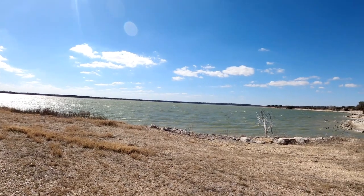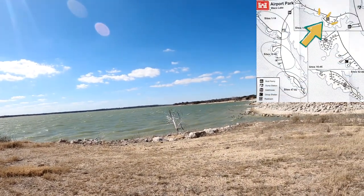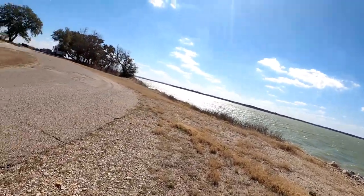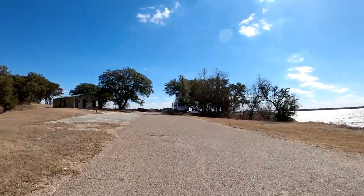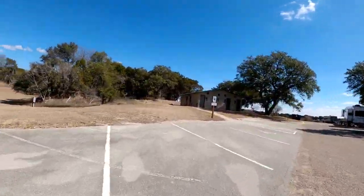We're going to make a quick left right here. This area down here is mostly RV campsites. And it is a beautiful area. I really do like it down here. This is campsites 9 through 15. And they have a really clean restroom with showers. And it's a really nice area. Let's take a ride through and check it out.